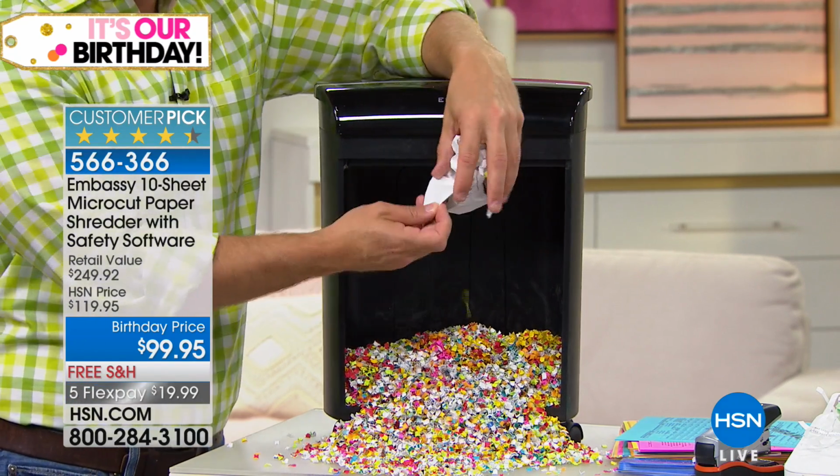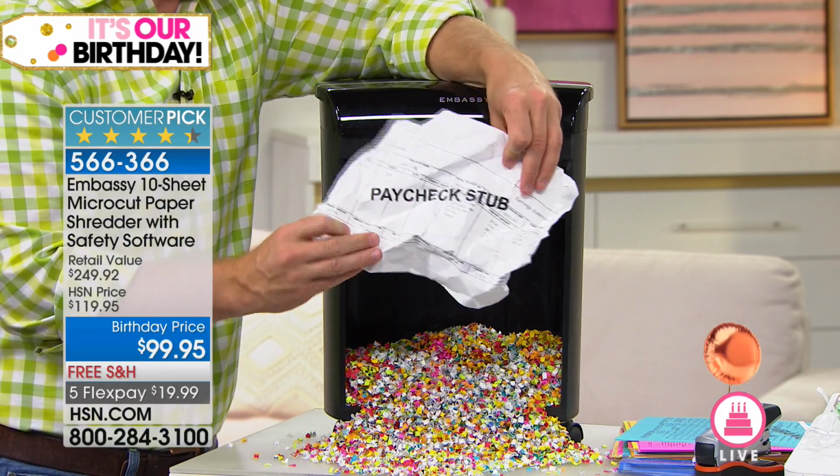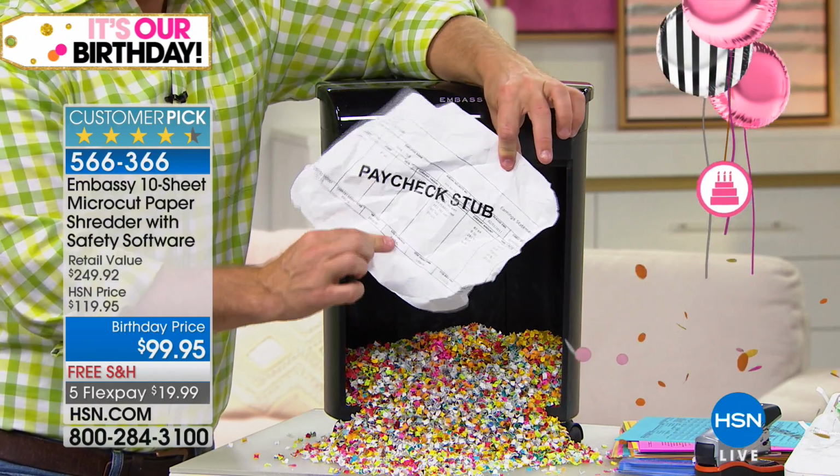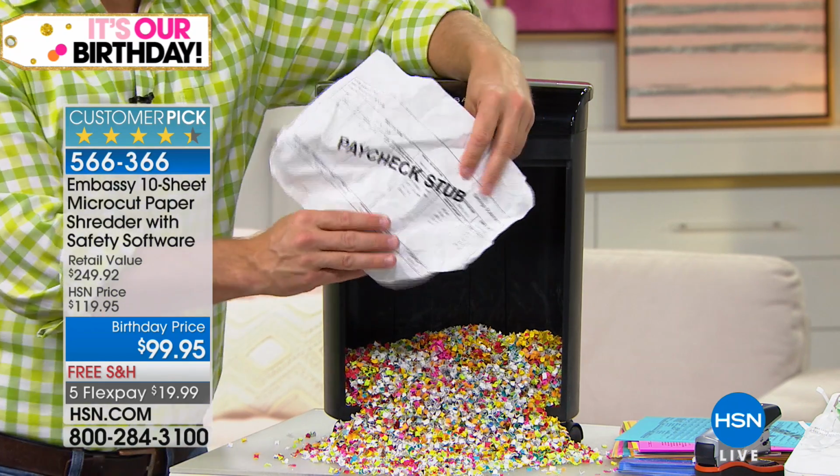Or if you throw this all out at the curb, let's be real, sometimes there's dumpster divers, but sometimes it's just a windy night, you know? Your garbage can gets knocked over, and your paycheck stub is down in the neighbor's yard. Or, you know, it's prescription information, your cell phone bill.